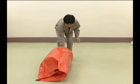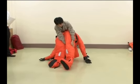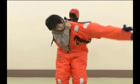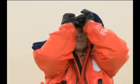Immersion suits are dry suits that cover the whole body with the exception of the face. Both inherent and non-inherent insulation suits are worn over clothing, and it is required that they can be unpacked and donned without assistance within 2 minutes.